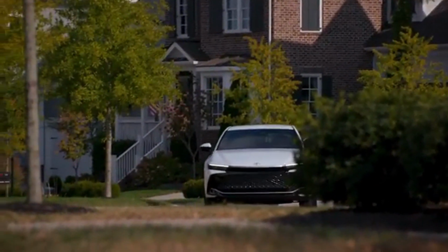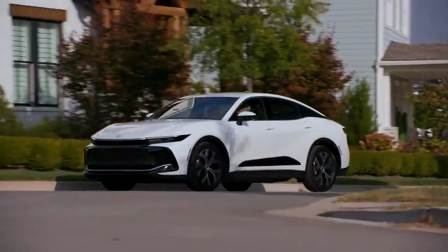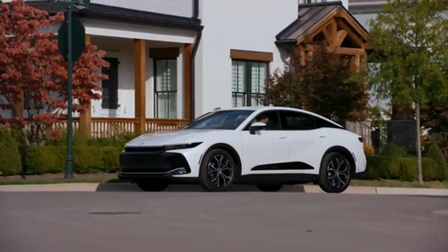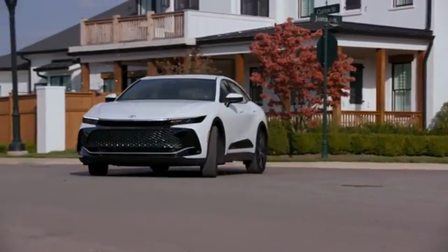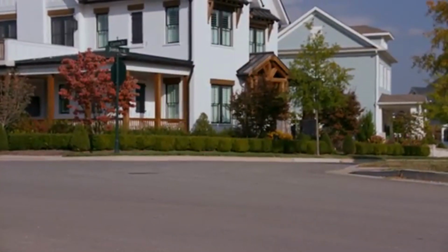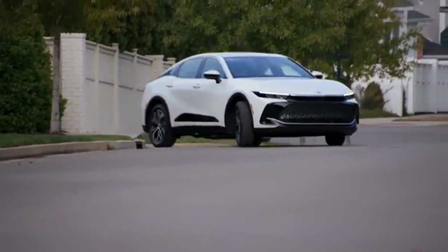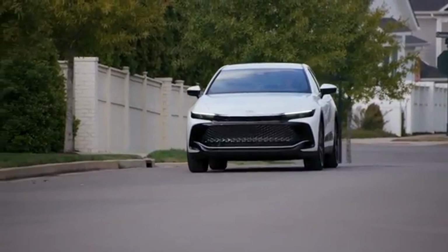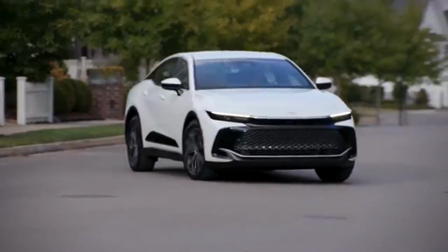If you're like me and love a deal, a Camry might save you 10 to 14 grand. Less fancy, sure, but your wallet will thank you. Still, the Crown's got that wow factor, style, tech, and a 600-mile range. It's a lot of car for $40K. The Toyota Crown is back and better than ever. It's smooth, powerful, and packed with technology, making it a luxury sedan that's affordable.